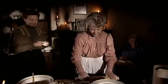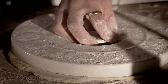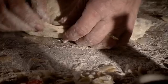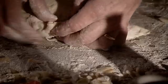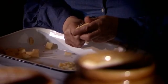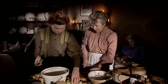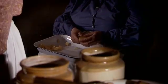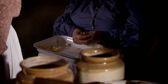Miners spent 8 hours a day underground, so they'd take a meal with them, in the form of a pasty. Local ladies Sue, Iris and Julie have come to help Ruth make a batch for the boys. Not that critical really, is it, what you put inside a pasty? No, it's more or less what you've got. You know, what you can afford, I suppose. Yeah. So, turnip and onion.